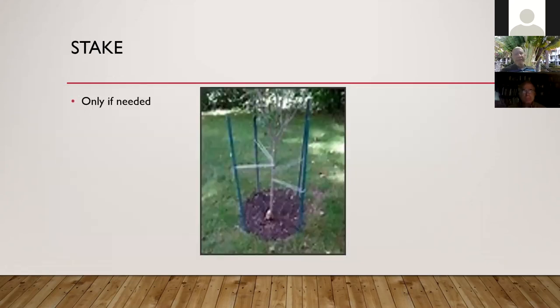You're only going to stake if you need it. It's not to say that as soon as you plant, you should go ahead and stake. If the tree doesn't need staking, then don't stake it. And the other thing is that as soon as a tree becomes established, the tree would be better able to develop stronger roots if it's allowed the wind to blow the tree. It would develop much stronger roots that way.